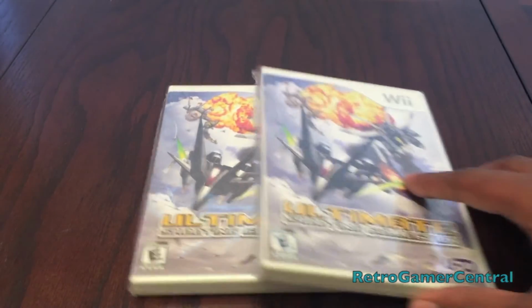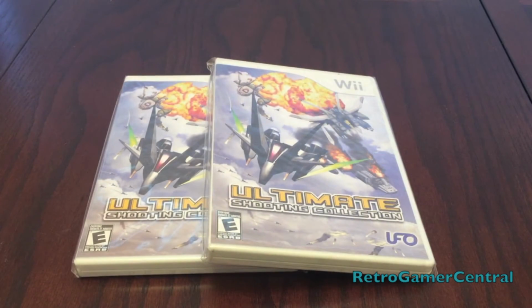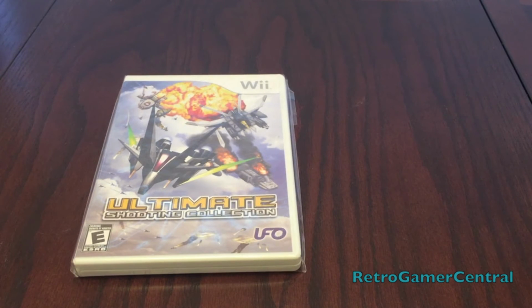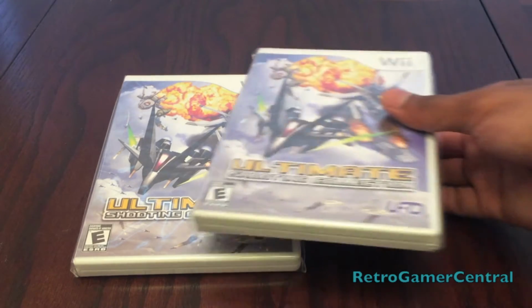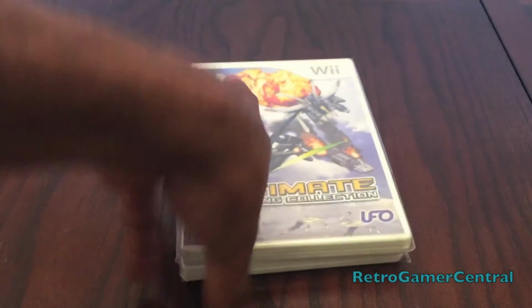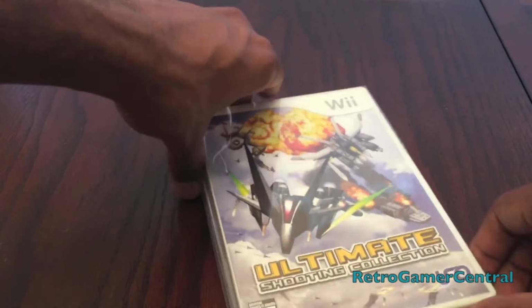Pretty cheap. Ultimate Shooting Collection. This one might be one to watch for later on down the line, or to pick up pretty soon, because I don't see it that frequently, and it has some pretty good games on it. A little compilation disc. It has 3 shooters on it. Radio Allergy, kind of a weird name, Kairos, as well as Chaos Field. And Chaos Field was a shooter that was done in a low print run on the GameCube. So there you go. Not expensive either, so if you see it, you might want to pick it up.